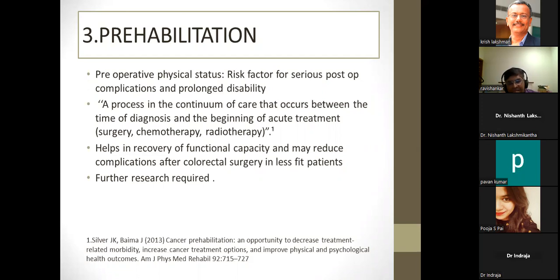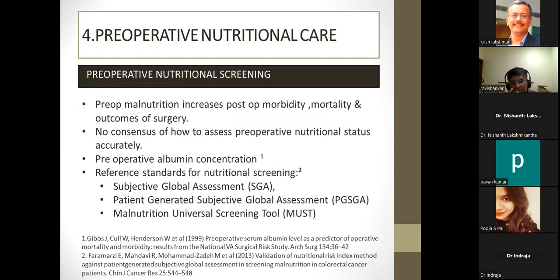So what do we do? We give them aerobic exercises. We see the nutritional status. If the patient has protein deficiency, we give them protein supplementations or we give them immunonutrition. We give them relaxation strategies which can help them post-operatively. But the recommendation is very low and further research is required to establish this as a mandatory component of ERAS. Next is preoperative nutritional care.